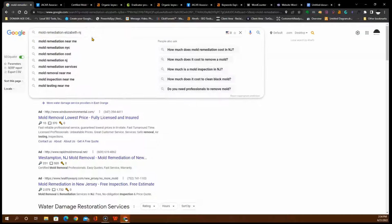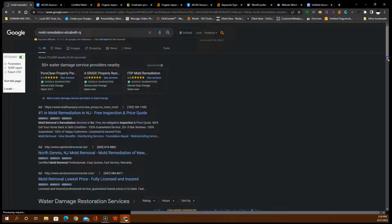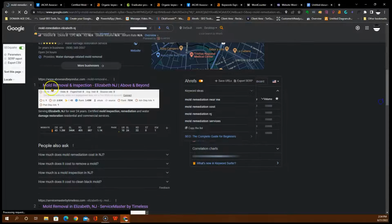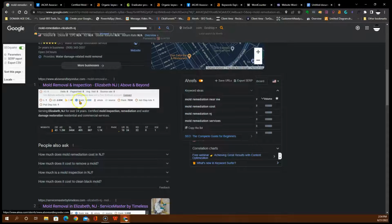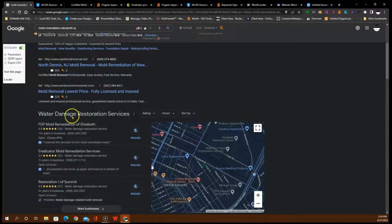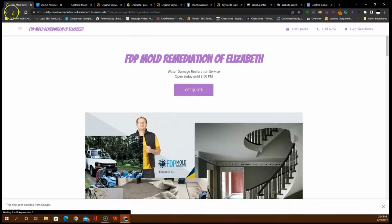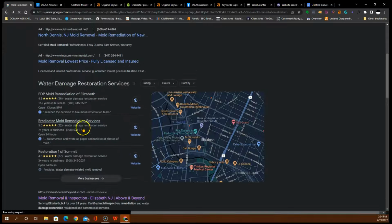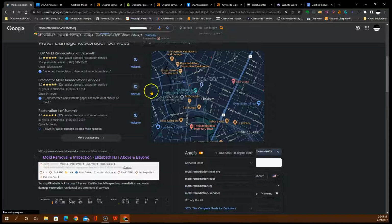So when we put this in here, let me just refresh this. When we scroll down, one of the first businesses right here, and this is my software pulling this stuff up, is Above and Beyond UC. This is another company, listed first right here. This is most likely a Google website, so we're not going to focus on this. It's something essential too, and we can get into it, and it's very important as well, but it's not the main objective of this. This is the main objective.